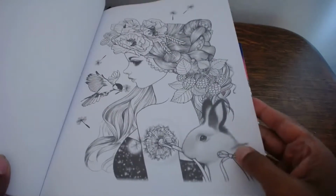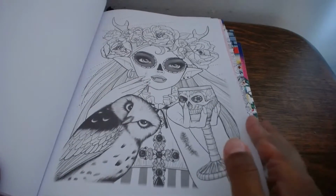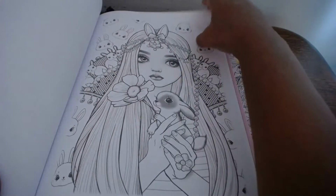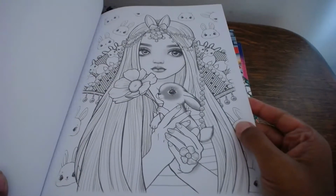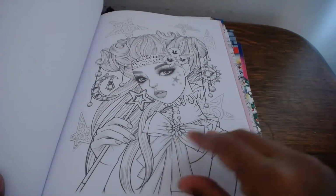So this one I like too. I really like this one. You could do something with it for Halloween with Day of the Dead, all this beautiful stuff. This is Dream Girls. I've been seeing these. There weren't many copies. I think it was maybe 1 or 2 copies left when I placed my order. So I recommend if you want to get these, get them when you can.